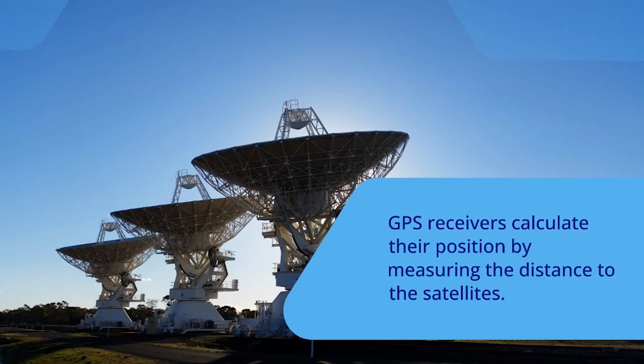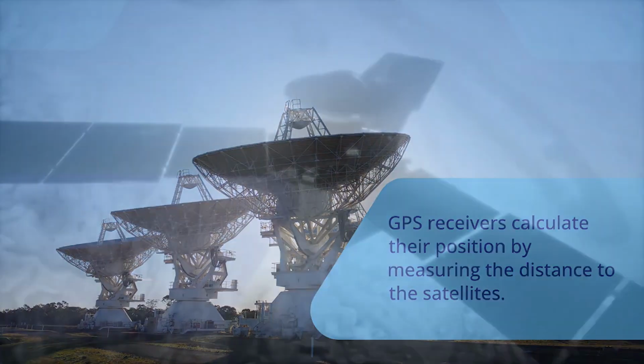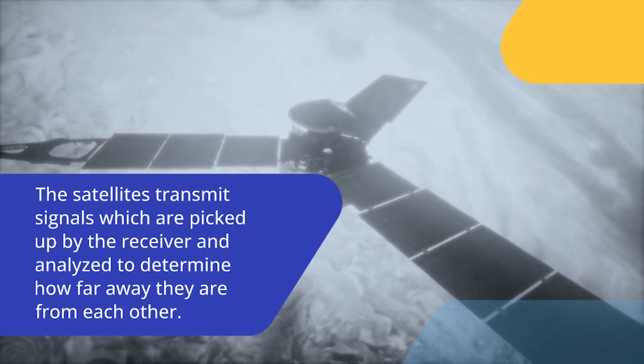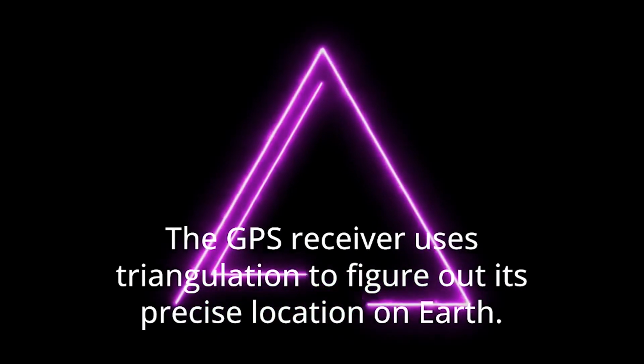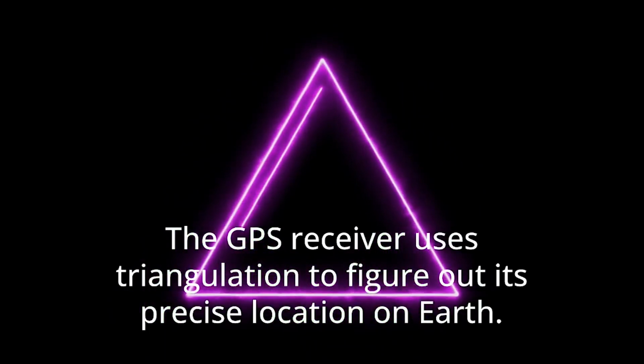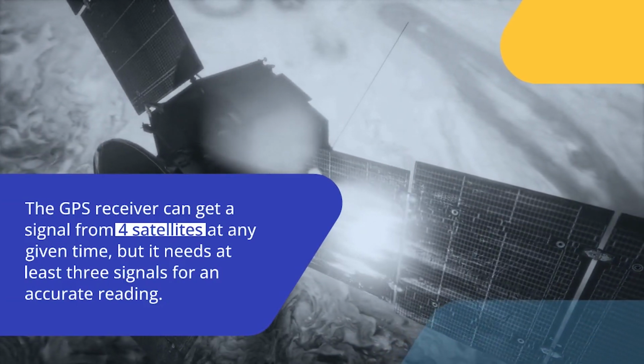Global Positioning System, or GPS, is a satellite-based navigation system which provides time and location information in any weather condition anywhere on or near the Earth. GPS receivers calculate their position by measuring the distance to the satellites. The satellites transmit signals which are picked up by the receiver and analyzed to determine how far away they are from each other. The GPS receiver uses triangulation to figure out its precise location on Earth. The GPS receiver can get a signal from 4 satellites at any given time, but it needs at least 3 signals for an accurate reading.